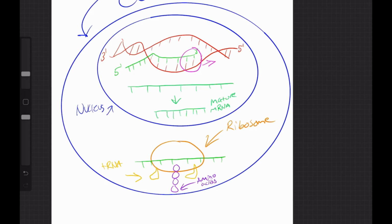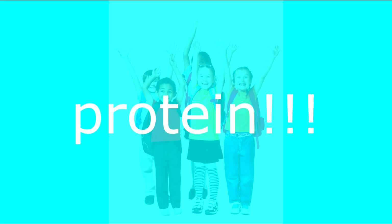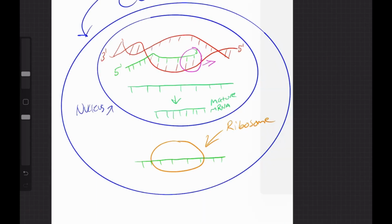As tRNA matches its anticodons to codons, the amino acids are linked together through a peptide bond, ultimately making a polypeptide, also known as a protein. The ribosome is the structure that helps create this bond between the amino acids. This is why the mRNA goes to the ribosome in the first place.